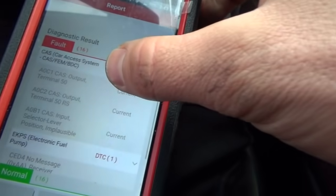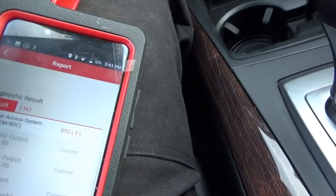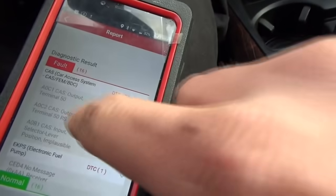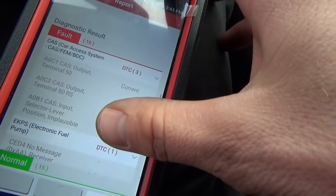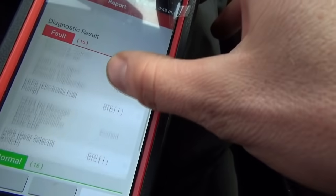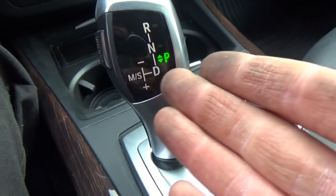in the car access system, that's tied into the start button, we have three current codes, output terminal 50. Terminal 50 goes right to the starter solenoid. So is there a problem with this module sending power to the starter? And why is our little selector blinking here?